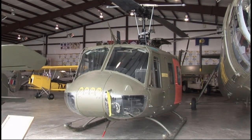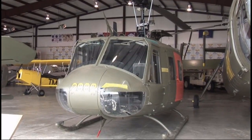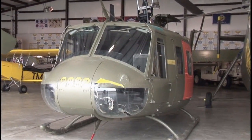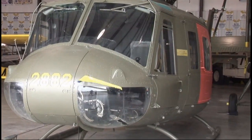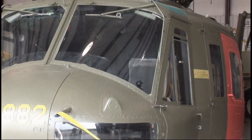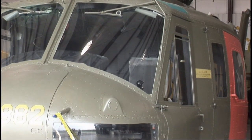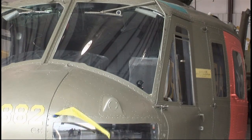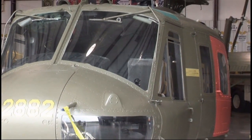We're looking at a Bell UH-1 Huey. This was the most produced helicopter the Americans ever had. Some 10,000 were made, and over 7,000 were sent to Vietnam. This is the large cabin, which would usually hold about 10 troops. They were used for troop deployment, pickup, medevac, and gunships.